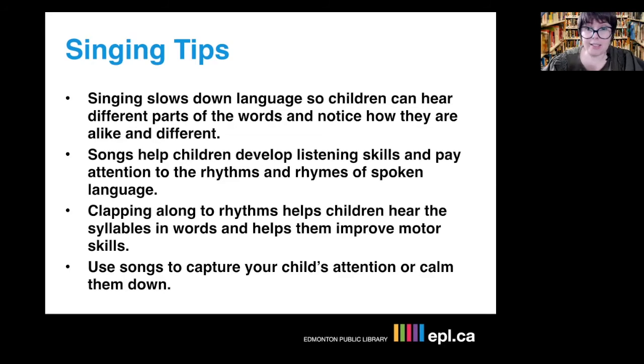Singing also has rhythm. So of course, children are going to hear the way that we break up the song words into syllables, and doing things along like clapping or shaking a shaker is going to help to improve their motor skills. And as I mentioned, capturing your child's attention, calming them down. These are all great strategies to try at home or out and about with your child.